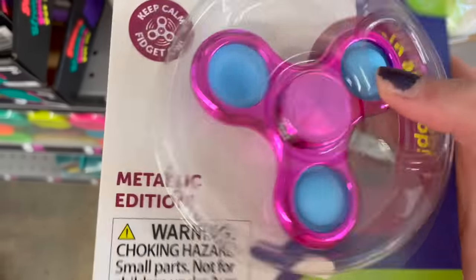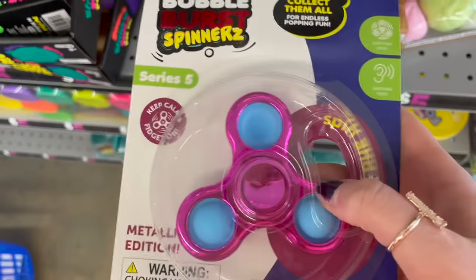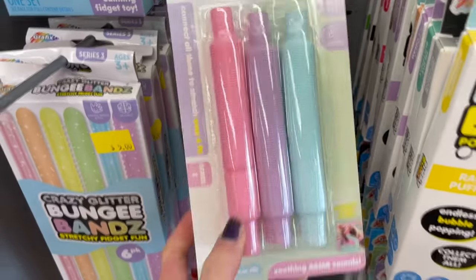Okay guys, so here's the pink one. It's super pretty and metallic, and has the cotton candy dimples on it. Also, if you notice, there's a little engravement of a sun on it. This is super cute, so we totally have to get this. Oh, you guys, look, pop tubes. Oh, these are so pretty in the pastel. Okay, this one is pink right here, a pink one.